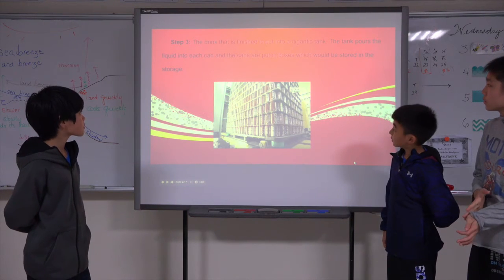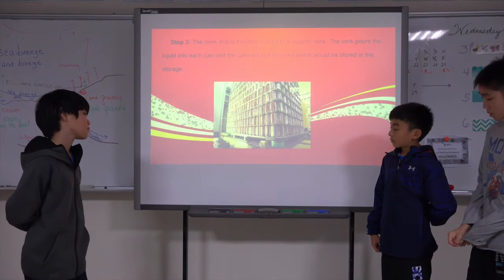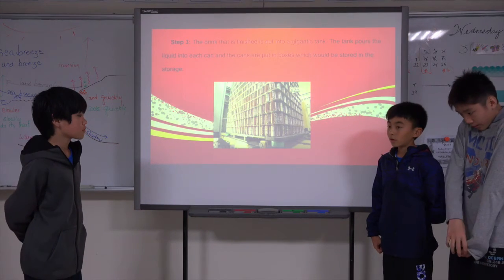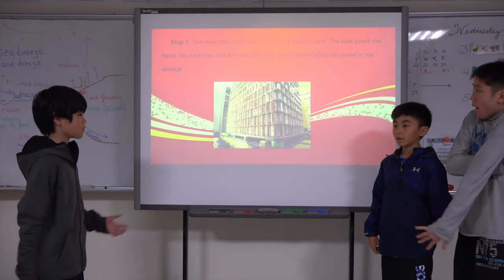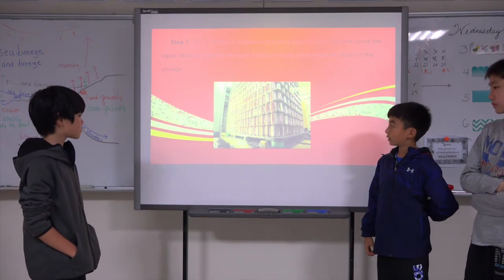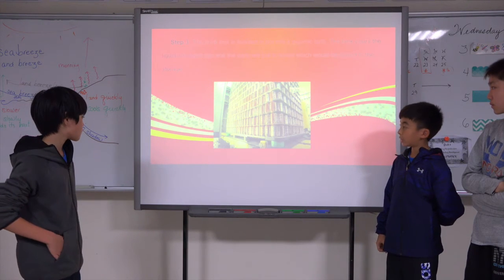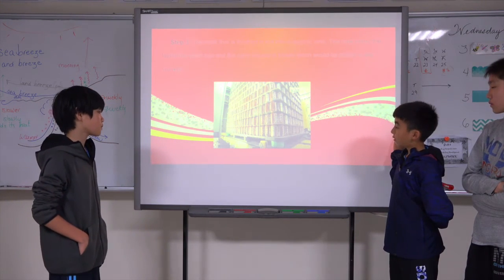And next, as I showed you, the Coca-Cola cans are put into a machine, and the gigantic pot will pour the drink into the can, and now the cans will be put into storage and sent to stores.